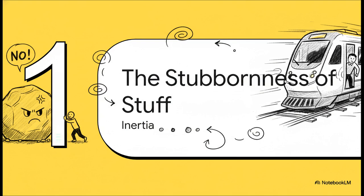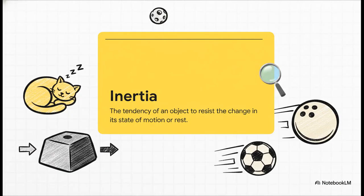I like to call it the law of stubbornness, because it's all about a simple, powerful idea called inertia. So what even is inertia? It's basically the built-in resistance that every object has to changing what it's doing. If something's sitting still, it kind of wants to keep sitting still. If it's rolling, it wants to keep rolling. That's stubbornness, that resistance to change. That's inertia. And the more mass something has, the more stubborn it is, the more inertia it has.